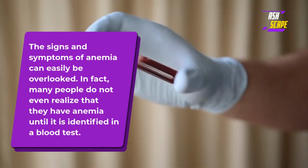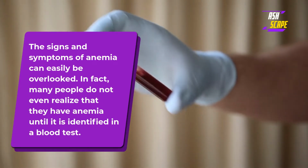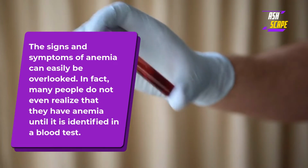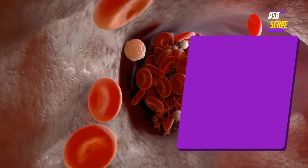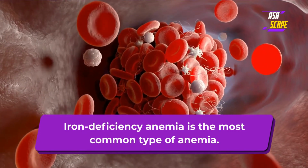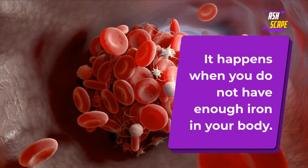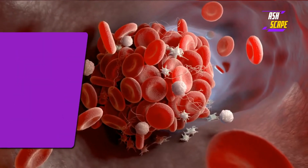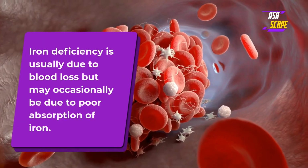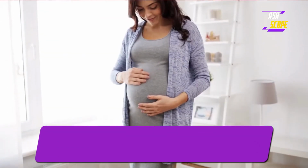The signs and symptoms of anemia can easily be overlooked. In fact, many people do not even realize that they have anemia until it is identified in a blood test. Common types of anemia. Iron deficiency anemia is the most common type of anemia. It happens when you do not have enough iron in your body. Iron deficiency is usually due to blood loss but may occasionally be due to poor absorption of iron.